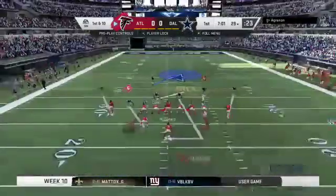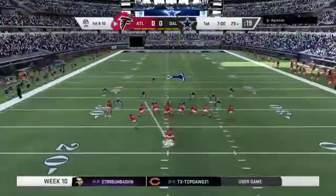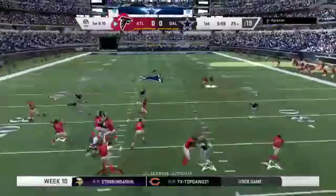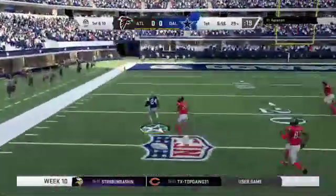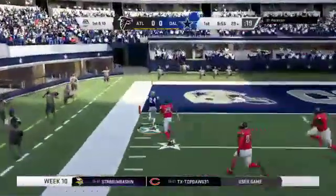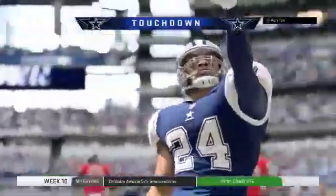Set. 8, read. Watch the run. They're running it. On 1st and 10, McDonald. He rifles one that's intercepted. Chidobe Awuzie with a pick. And he will score. Touchdown, Cowboys.